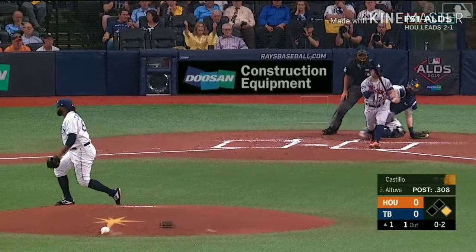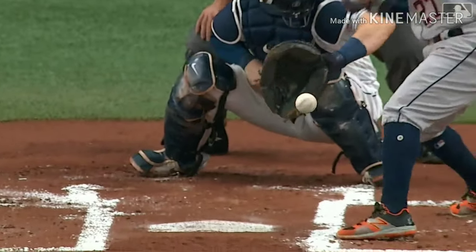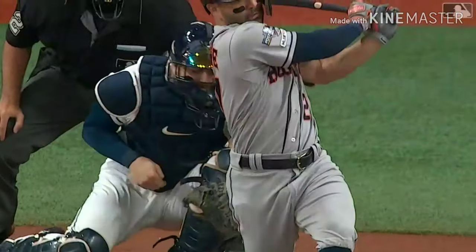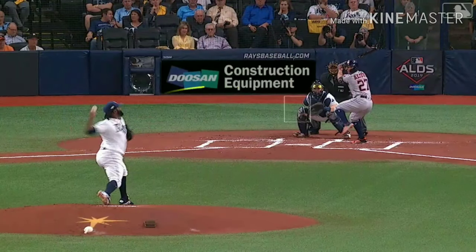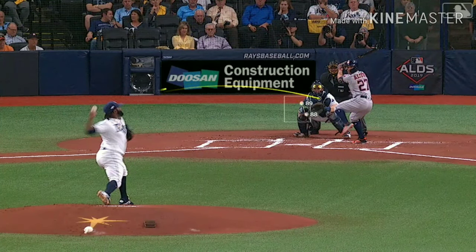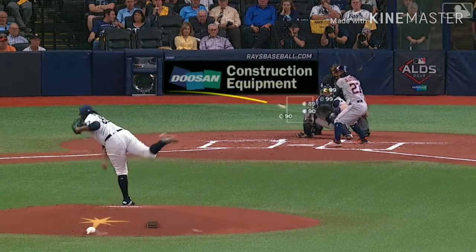Seventh pitch of the at bat. Swing and a miss. Turbo sinker. Might have hit Altuve in the knee if he didn't swing at it. That ball moved 2 feet, Joe. It almost hit him in his back knee. If he doesn't swing, it would. Look at the movement. Look at the pitches.